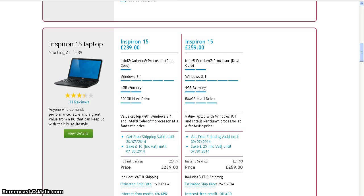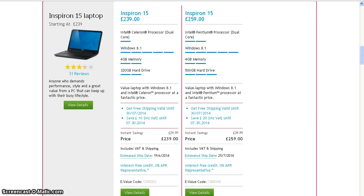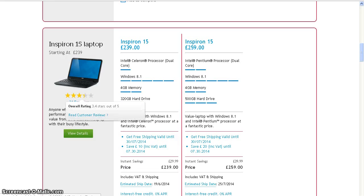For the 239 Inspiron 15 model, you get two options. In fact, that's wrong. Apologies for that. You don't get two options. The way it works is on the left of the page, it says the starting price, and then it's got the two of that model. So for the Inspiron 15, you've got the 239 model, which has the Celeron processor, Windows 8.1, 4GB of memory, and a 320GB hard disk drive.